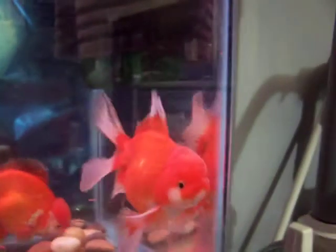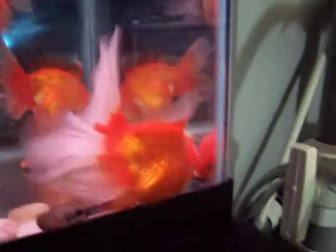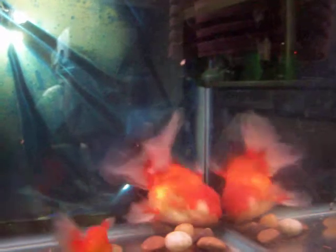Here's another one that I want you to see. Very similar in coloration. Just a slight bit bigger. Gorgeous fish. Got the big flowy fins like Angel had. Tall stand-up dorsal. Long lower fins.